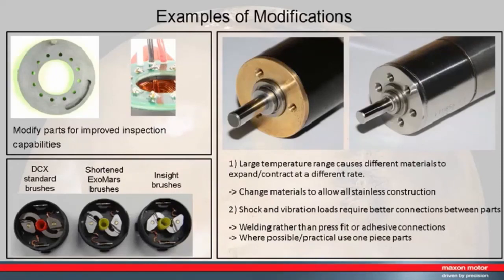We have to make modifications. You can't just fly the industrial standard motors, because we know from experience they won't work. So just taking a few examples over these two slides to show what kind of things we have to change. If we start on the right half here, the left-hand gearbox in this case is an industrial standard one, and there you can see how we have differing materials. So there's a black coated steel ring gear housing, there's a brass front flange, steel bearing, and steel shaft with press ring. The problem of these different materials is each material has a different expansion coefficient.